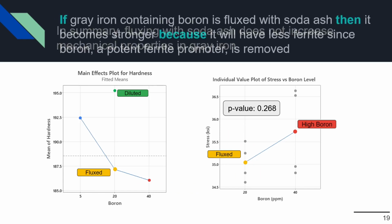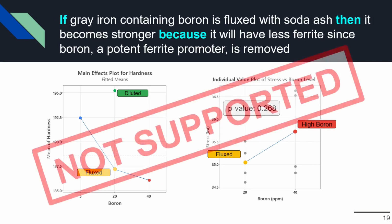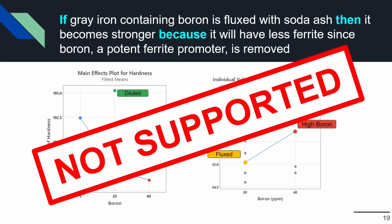The addition of soda ash to remove boron does not appreciably reduce the ferrite content of the metal and does not strengthen it in comparison to high boron content.